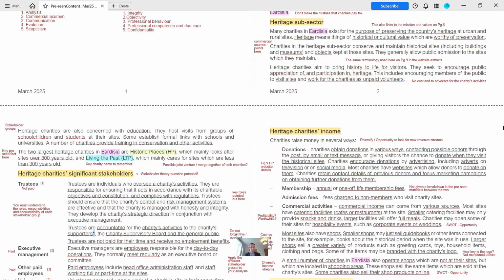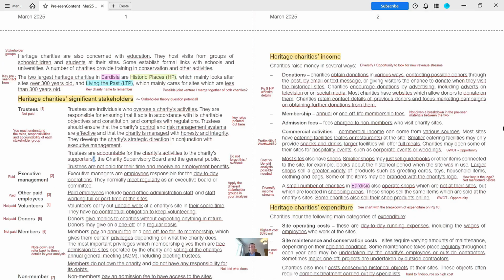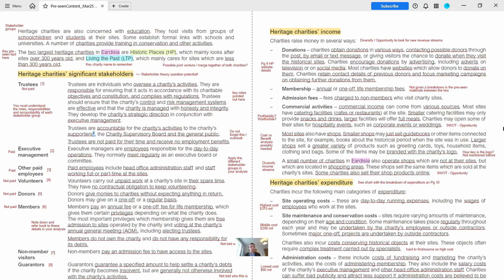What they look for. We then come on to, on the left-hand side, the other heritage charity factors. So it links into education, school children, different stakeholder groups like students, and a number of charities provide training in conservation and other activities. Again, really important for how the charity operates, who they want to bring onto the sites and encourage donations.